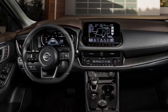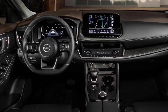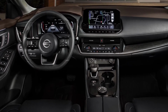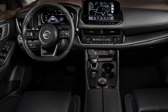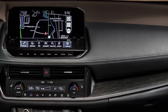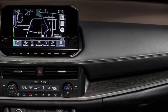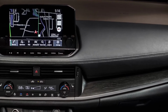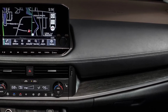So now let's move into the interior of the all-new 2021 Nissan Rogue, because this is where things get exciting. So overall, I have to say I'm pretty impressed by this interior of this all-new Rogue. So it has a new steering wheel, a revamped center stack with that tablet-style infotainment system, and if you notice, you can see that the dashboard actually sits lower to accommodate that all-new tablet-style infotainment system. It looks like the user interface has also been revamped for 2021.